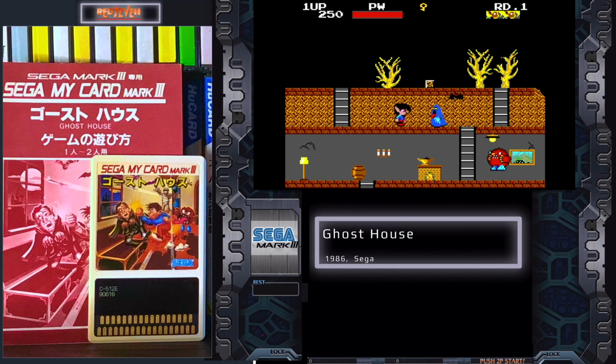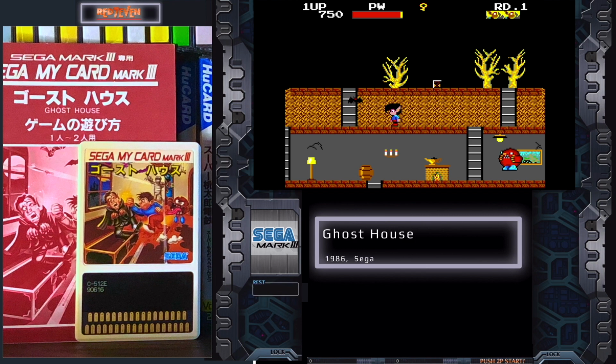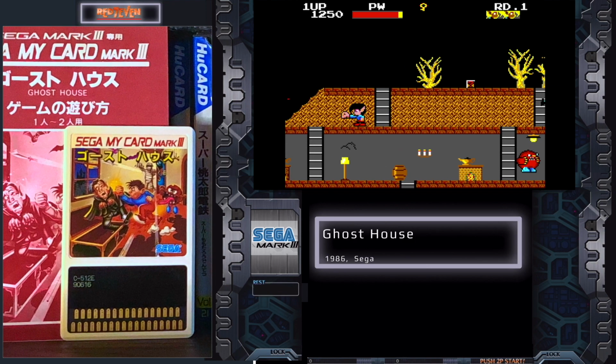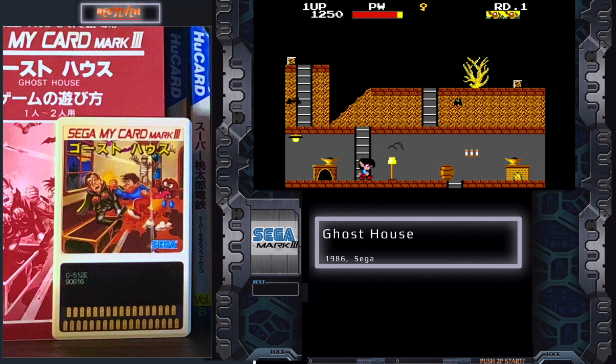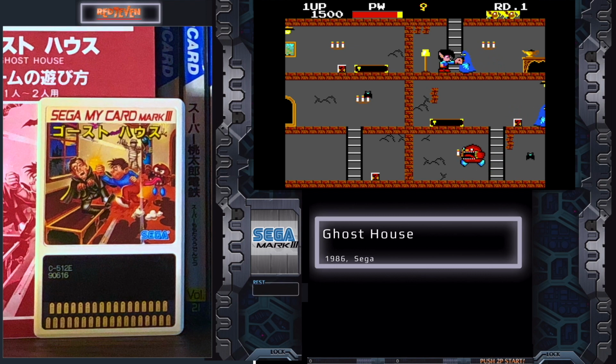So here it goes. Red one indicates it's a Mark III game. So this is exactly what you got on the Sega Master System. Pretty good graphics for the time. This is a really early game that came out on the system, but a lot of fun. I can't remember what exactly you're supposed to do.